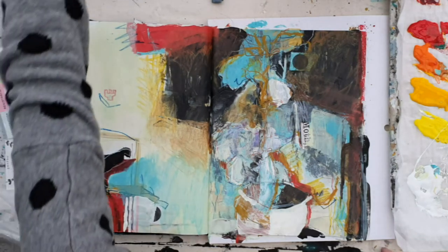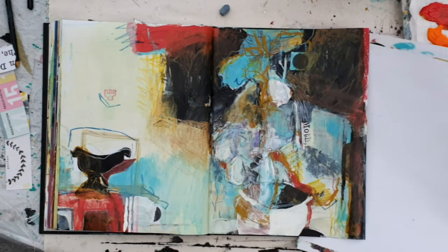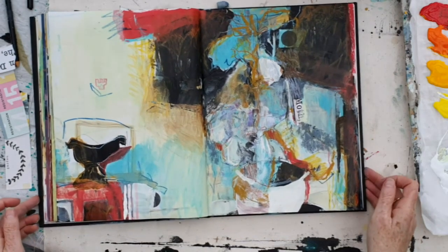So that was quite a fun play with materials, wet and dry media, a little bit of collage, and trying to keep a hint of what the drawing was about, but really getting lost in all the media. Fun.